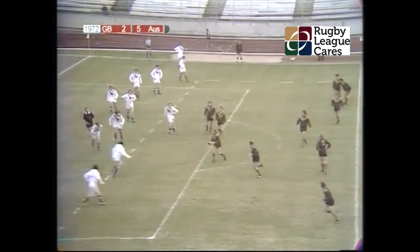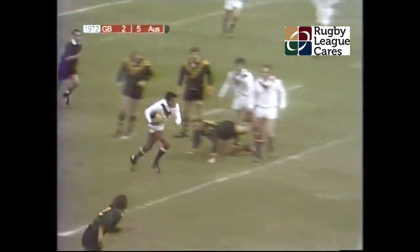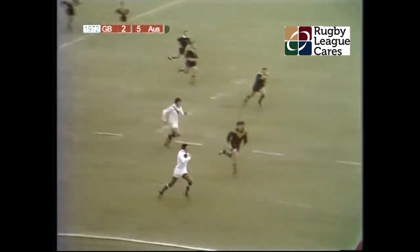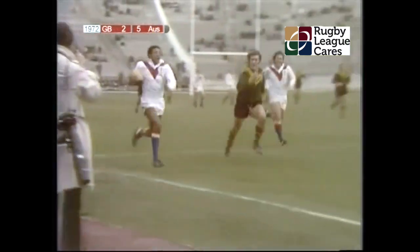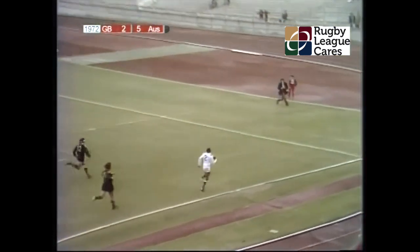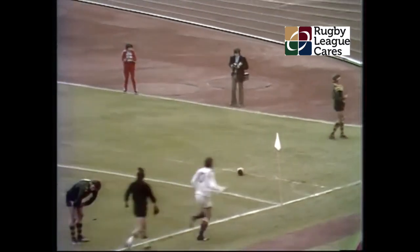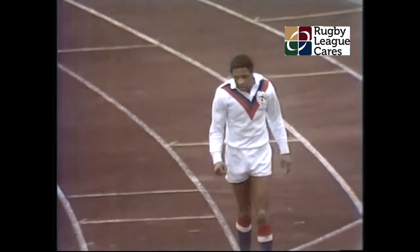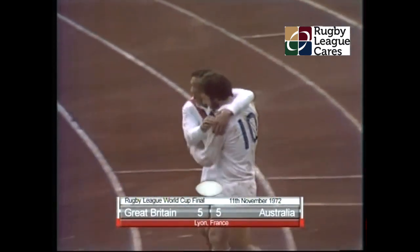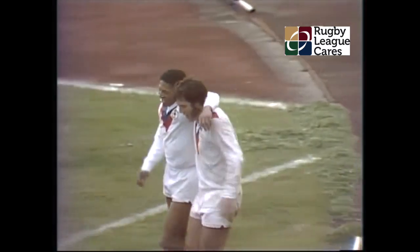Sullivan. Can he go? I think Sullivan will go off into the field. I don't think anybody's going to catch him. Everybody's saying go, go, go. And he goes for a try to Sullivan. What a tremendous try. And he was dying after that.